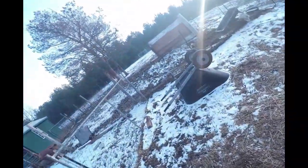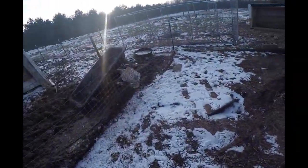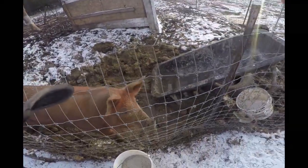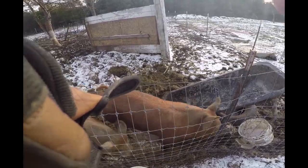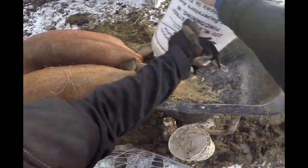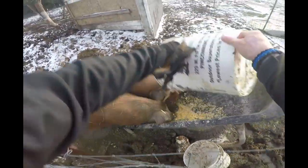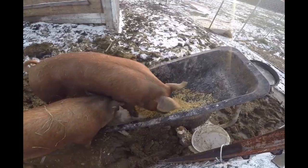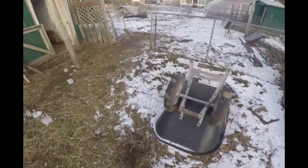Okay, after we've let everything set with the water in it, I don't know if you'll be able to see too much here, but I will feed the two pigs here. As you can see, they get right into it. Yeah, we'll throw a few apples in for them. They like these apples.